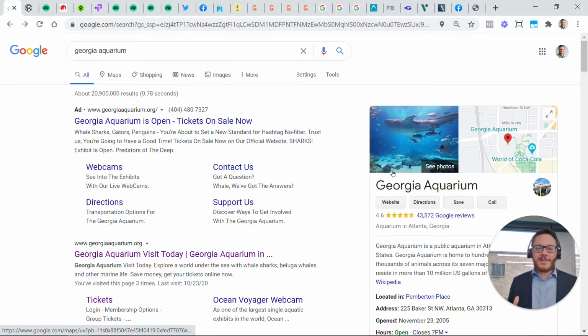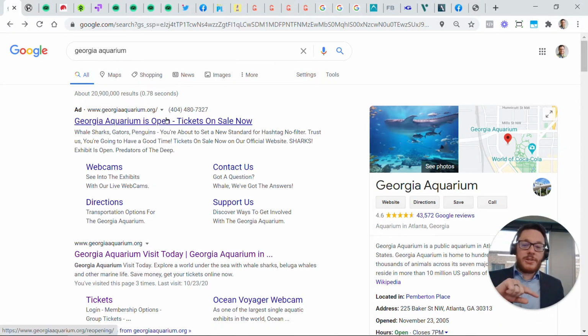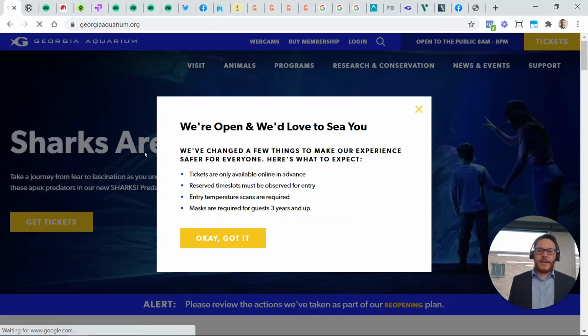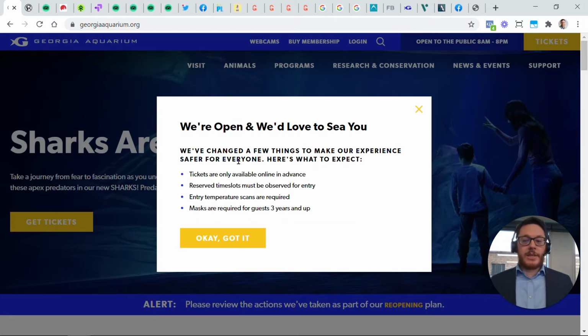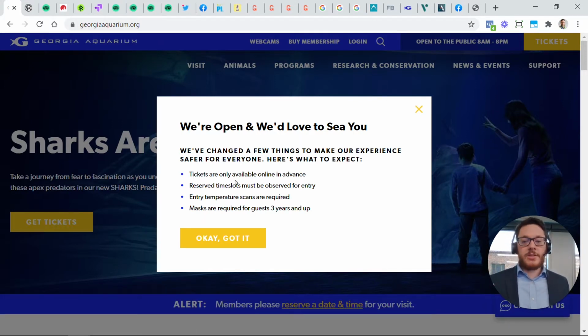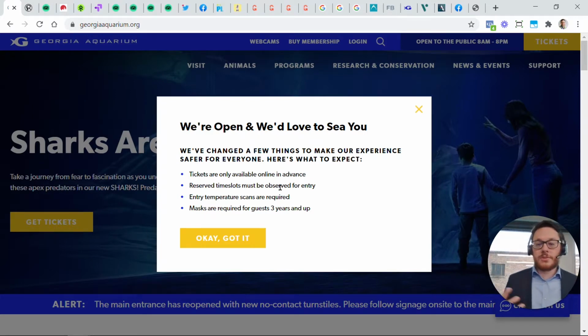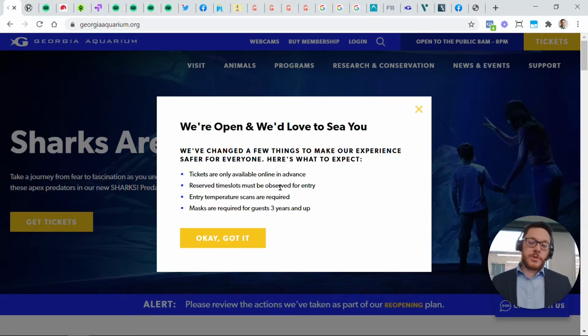All right, so starting with your website and the COVID notifications on your site. Love here how Georgia Aquarium is actually starting before that with their branded search ads calling out that they are open. But I'm going to click through to their homepage. And you'll see they've got this pop-up here, really clear messaging, we're open, we'd love to see you, and then really the key things. Tickets are available online, you got to have a reserved time slot, temperature scans, masks, etc. So what I like about this is it's really clear, it's up front, and this is pretty important information for people to know before they leave.